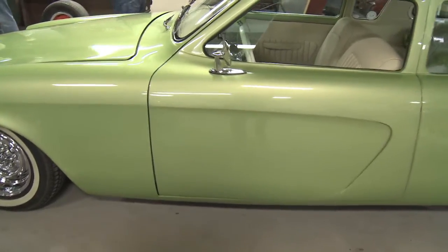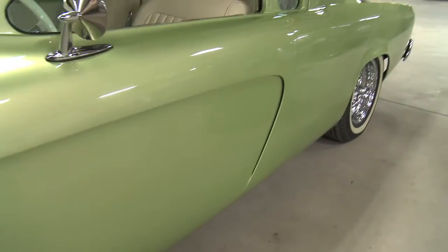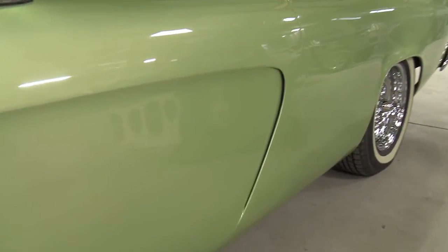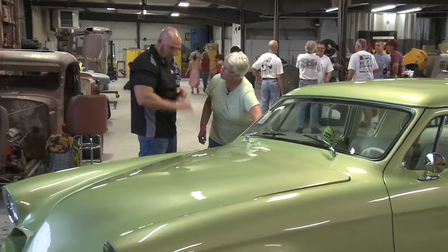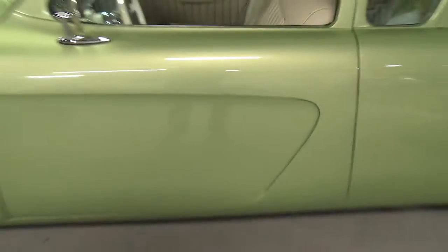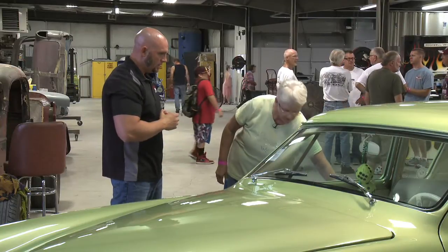What I notice when you come rolling in here is these scoops on the doors. That's not a factory option, is it? Kind of. So help me out there. Well, this body line here is original. And then it came down like this. It just dove down in a little curve. Right, and it didn't have this cut in here.